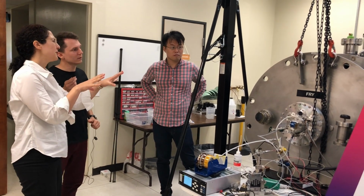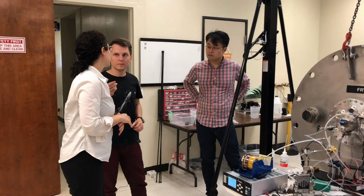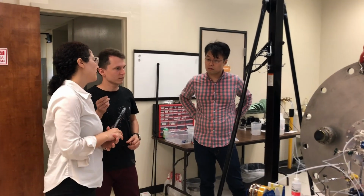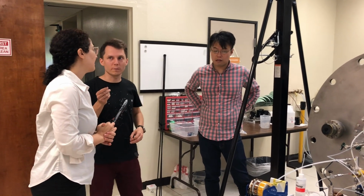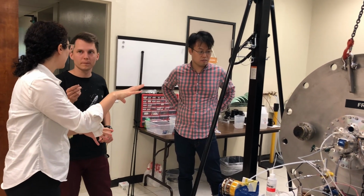Right. So what we're going to test in here is just the propulsion system. We're not going to test the entire Vigoride in this chamber. It's probably not going to fit. The actual prop module. Yeah, so this is a subsystem level test setup.